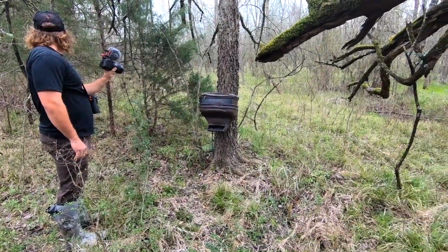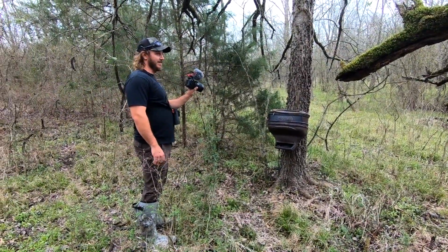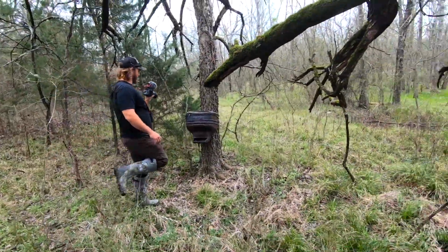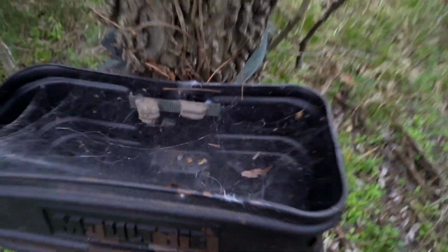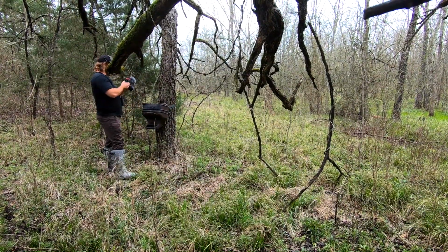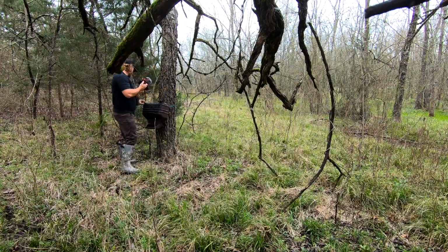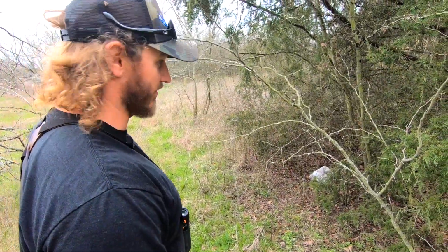Is there a hog over there? Acorn rager. This is what happens when people go hunting public land. There's a couple old kernels here. I'm not going to destroy this, but we're going to fix it for him. It's a bottle of deer cane, which is a drug reference, if you didn't know.